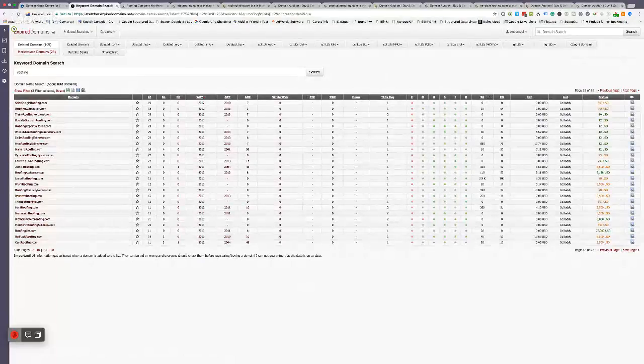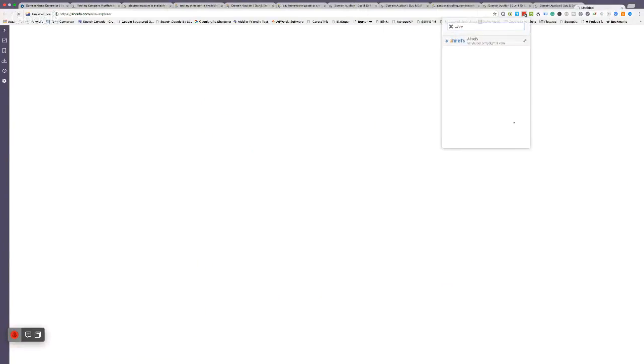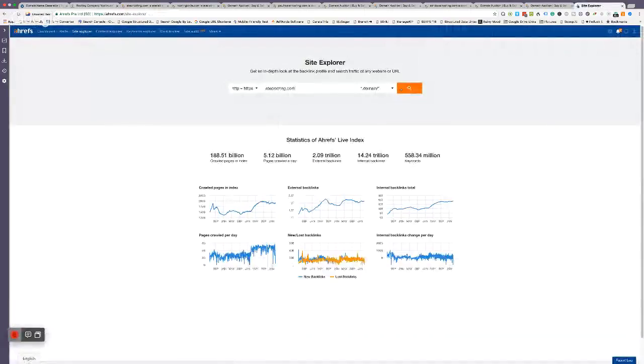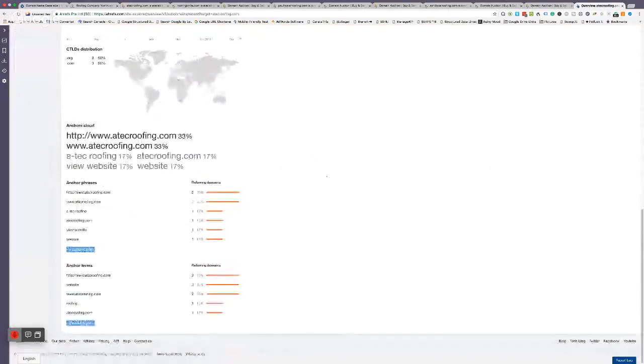Okay, so all right, so that's how we kind of look at expiredomains.net. Here's Weatherproofing Experts. We looked at that one. It's not too bad. Let's see. Buy it now price. A-Tech Roofing. Interesting name. Let's examine it a little bit. And A-Tech Roofing, 6 referring backlinks. It's not spammed out.